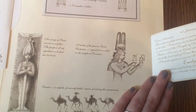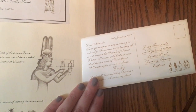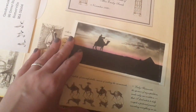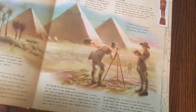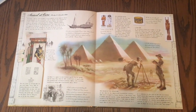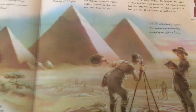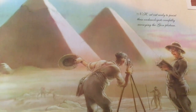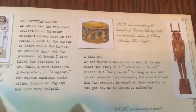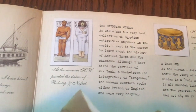So lots of different foldable things. We have some sketches on the inside and a kind of fake or facsimile postcard attached in here. So on the inside, this starts out her journal and their arrival to Egypt in the very early 1900s. I always love the sketches and art in here. It always looks very soft and watercolor. And as you can see, the journal itself looks very typewritten, like a very old-fashioned typewriter.